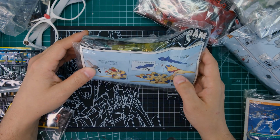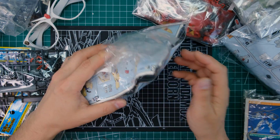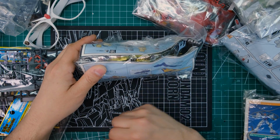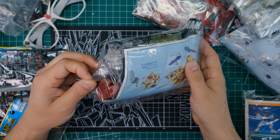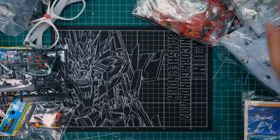I've been looking for this kit for a while. This is the gold-plated high-grade Delta Gundam. I'm going to be stripping the plating off. Oh god, I just ripped the bag. I'm not going to pull this out because it's going to get all over the place, but I'm pretty excited to put this thing into a project. So yeah, we'll just tuck you over here.